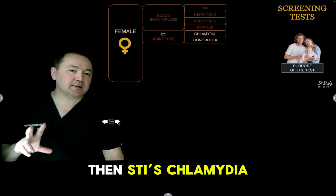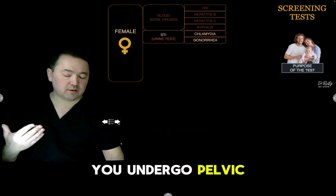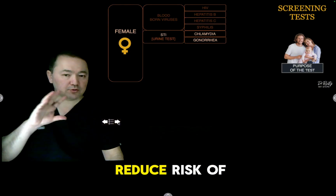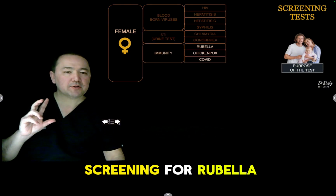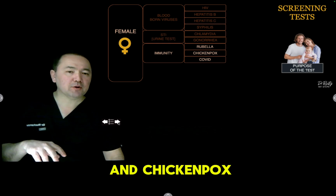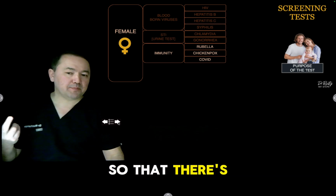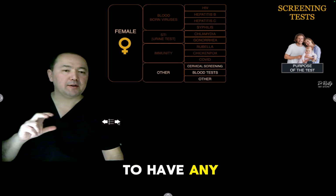Then STIs, chlamydia and gonorrhea, because in IVF you undergo pelvic procedures. If you have any STIs, they need to be treated to reduce the risk of PID. And also you have a screening for rubella and chickenpox, generally to have a vaccination so that there's very little chance for the baby to have any problems.